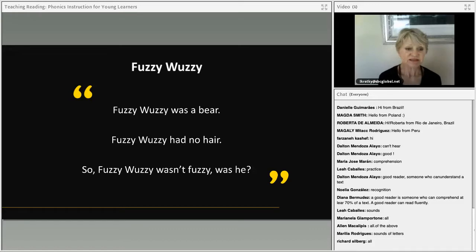Okay, this is an example of how children become aware of sounds in words. It's a fun little poem. It's short, it's sweet, it's funny, and it makes children want to be engaged and join in and repeat it over and over again and take it home and say it to mom and dad.